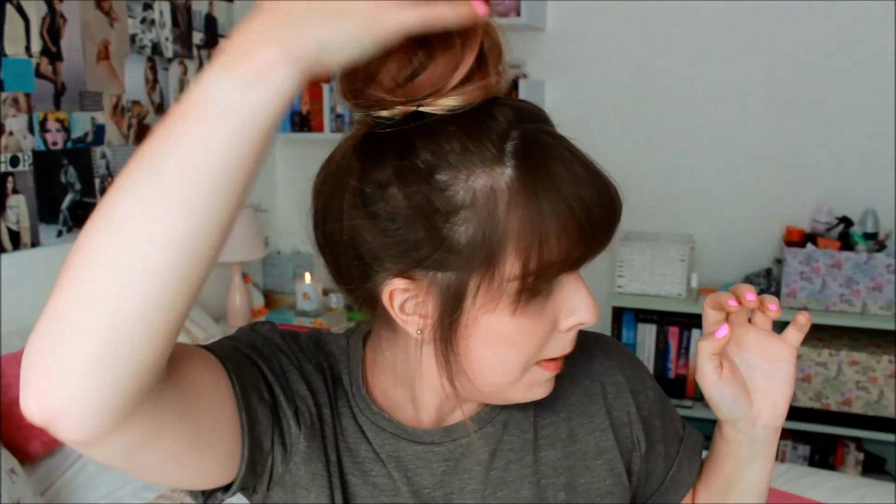I could never do buns before and this isn't perfect, but it just takes a lot of practice I think to get it how you want. Now this probably isn't as messy as I'd want really, but you just have a play around with it and you do what you want it to do. Just finish it off with a bit of hairspray like all the other hairstyles and you should be good to go.